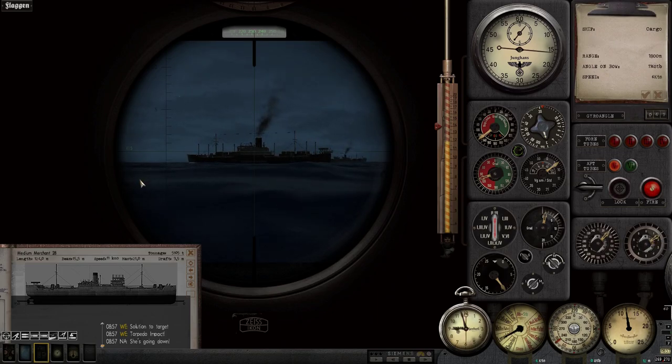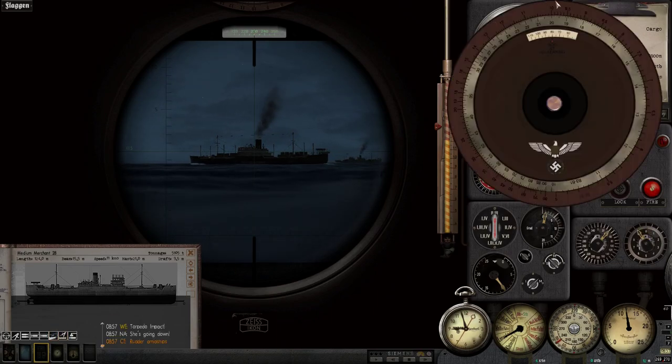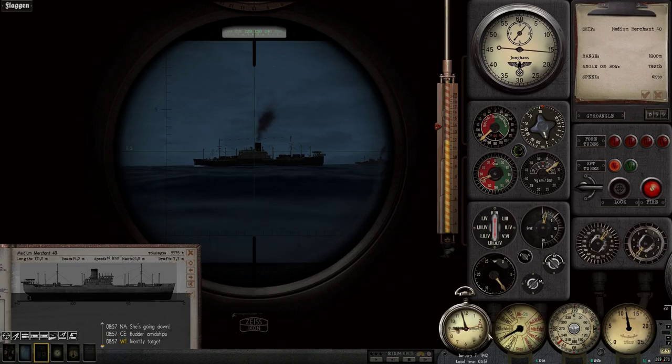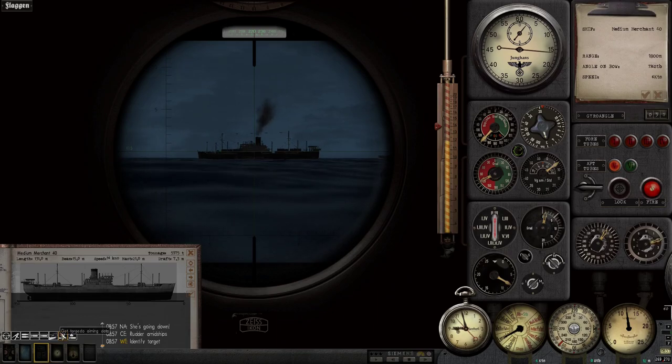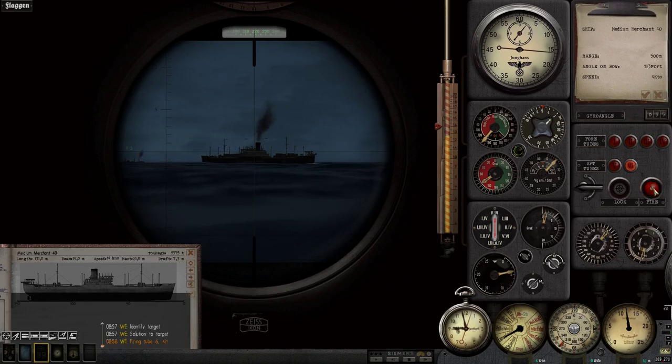Look at this. Jawohl, Herr Kaloin. Ruder 0 Grad. Ziel wird identifiziert. Medium Merchant 40, 1800 meters, yeah, draft 7.30, that's 8 meters, magnetic. Jawohl, get solution, Herr Kaloin. Lösung eingestellt, Herr Kaloin. 500 meters, we try. Rohr 6, los, fire Rohr 6.